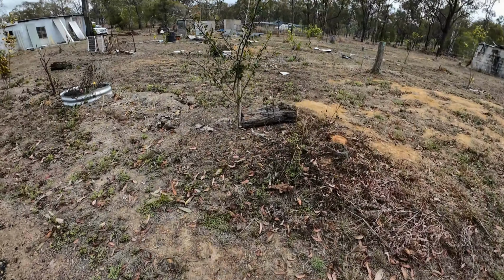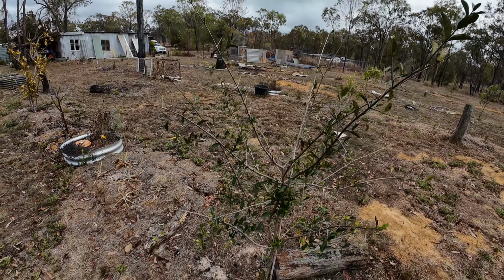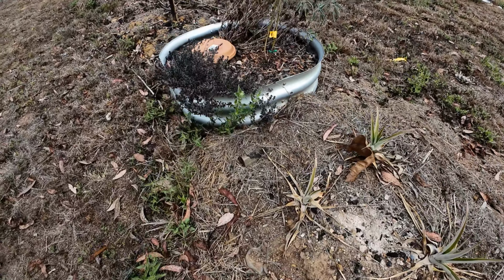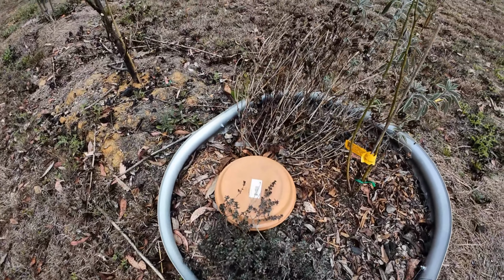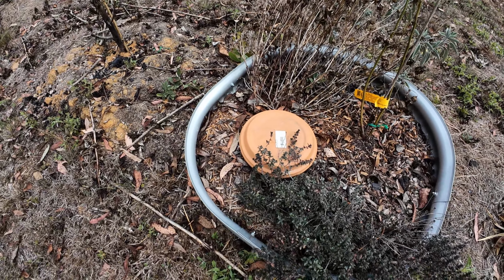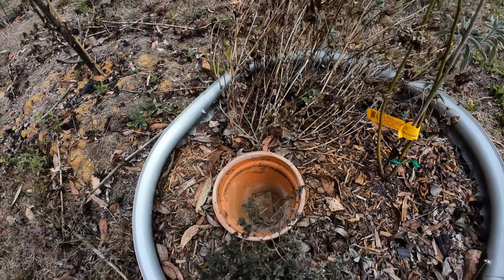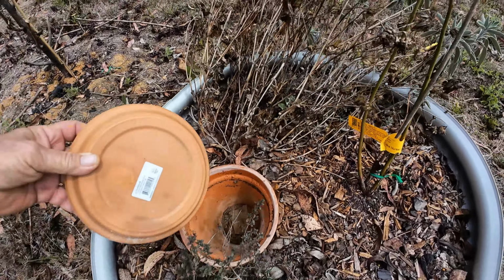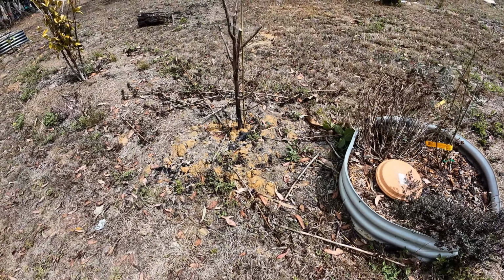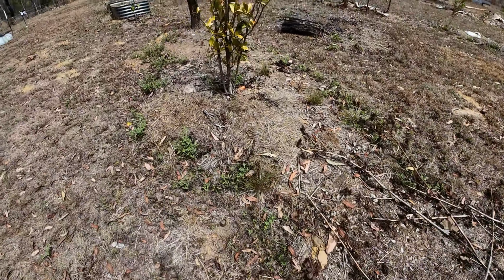Row 2. More suffering pineapple from the frost, I'd say. And that terracotta is an olla. Take the lid off, pour your water in there, the hole's been plugged up, and it will trickle feed. That's to be done before I leave. A long suffering plant.